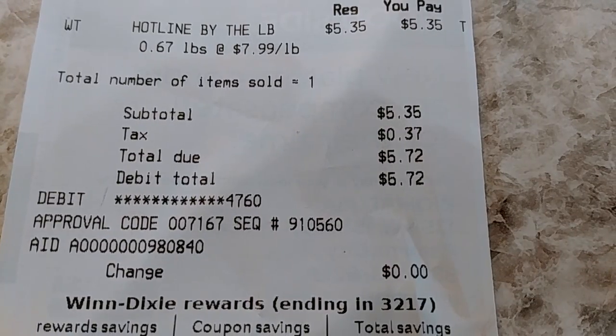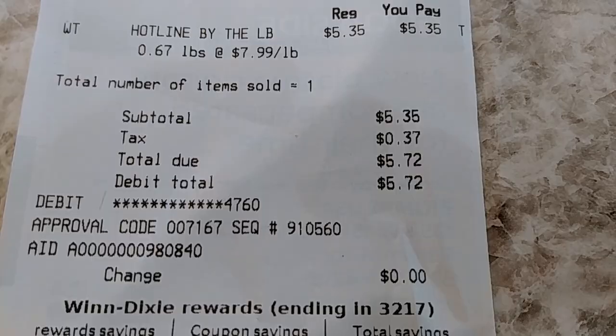And what I ended up paying, this was a little under a pound, was $5.35 for 3 pieces of fish and 8 or 9 fried shrimp. So all this seafood, plus the fries, and I could always opt for coleslaw or potato salad or whatever else I have here at home. But for 2 meals, $5.35, that's a little over $2.50 for a meal of seafood.